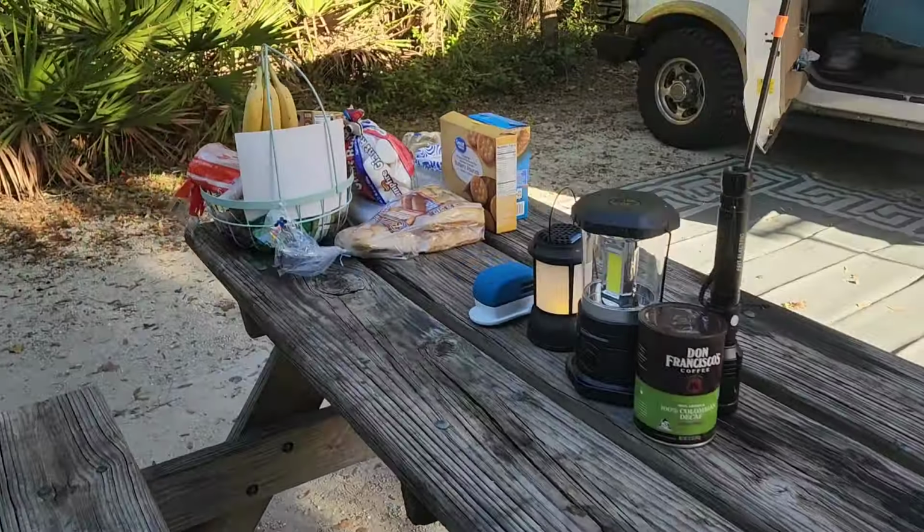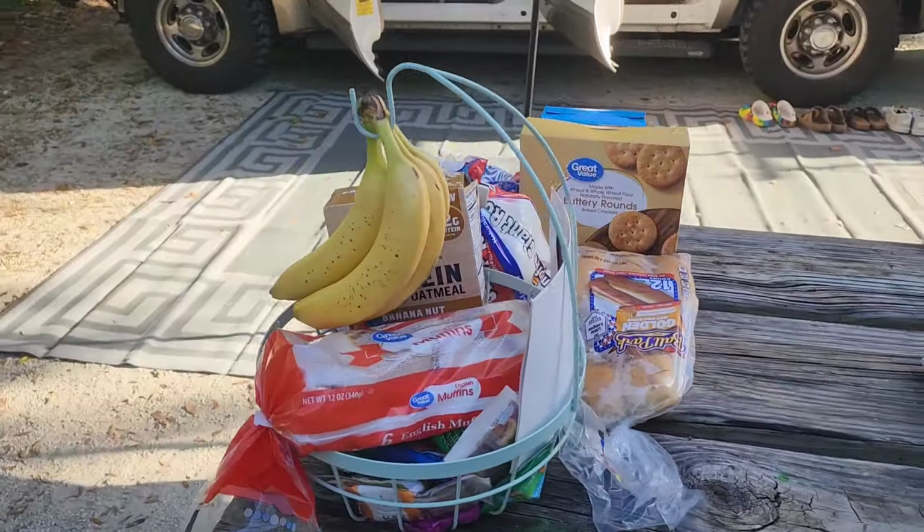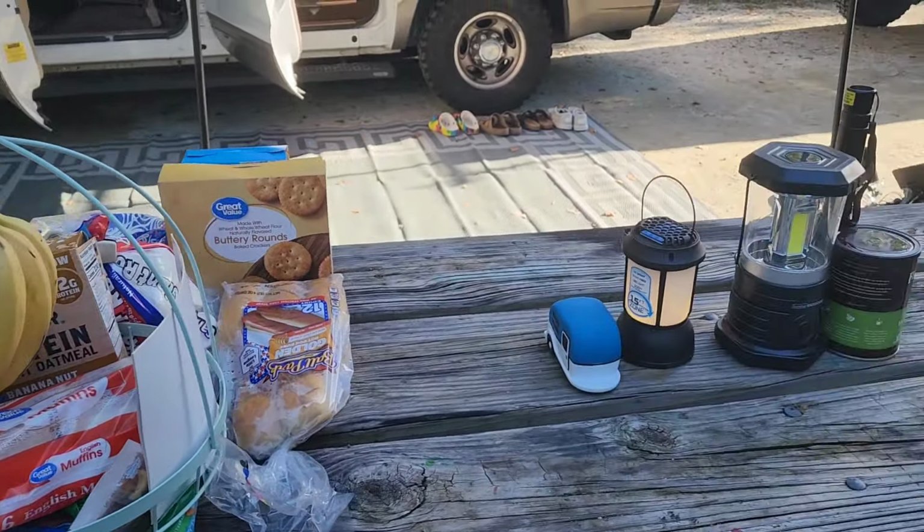Now, I will say this as well. Especially if you're in Florida, we have lots and lots of happy critters that come out. Depending on if it's black bears, squirrels, raccoons, deer, whatever, always, always, always store your food in your car at night.